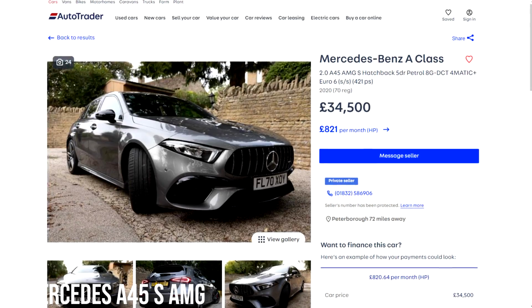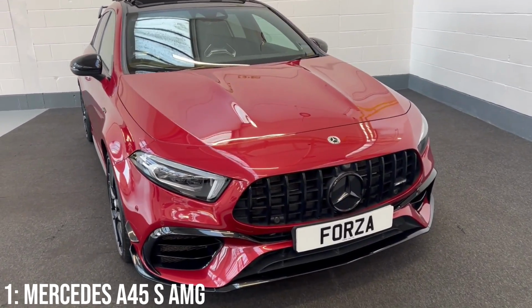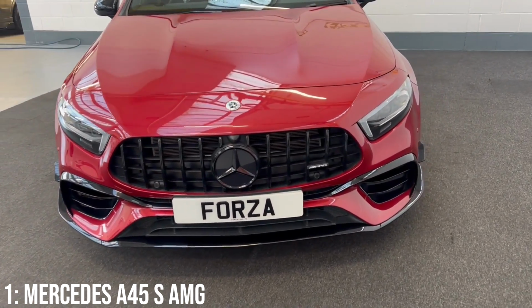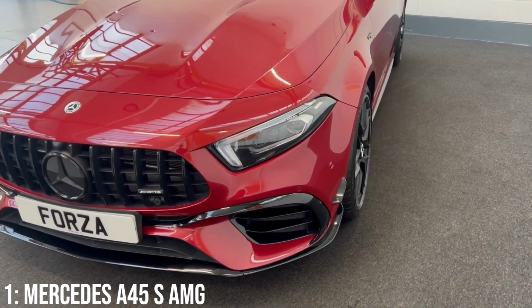Anyway, new adjusted for inflation, these were £62,000, by far the most expensive car on the list, but today you'll get them starting at around £35,000, with many sitting at around the 40k mark. So it's depreciated by a whopping £9,000 per year on average, £27,000 in total, the most on this list, though the rate is pretty average compared to the rest of the cars on this list.